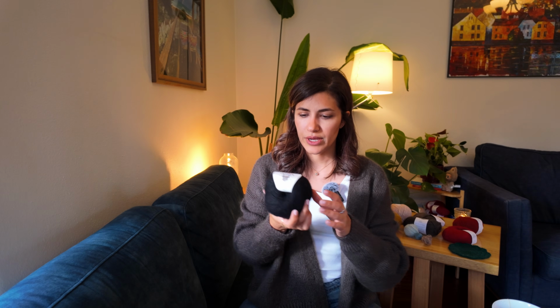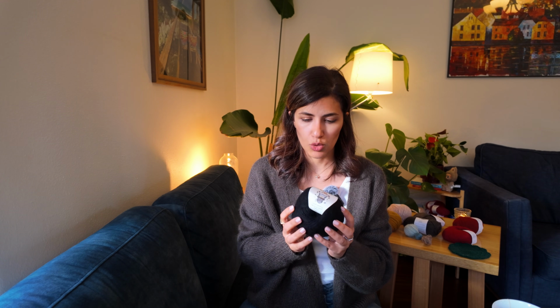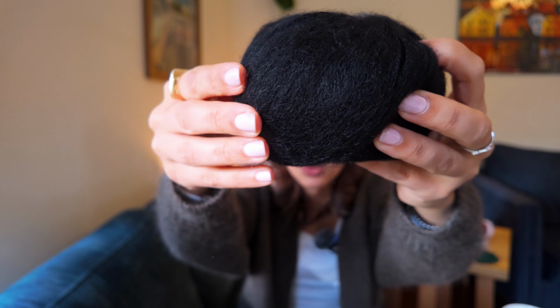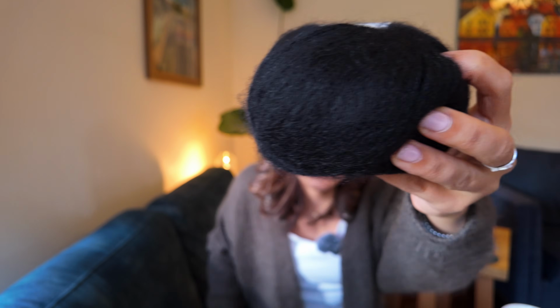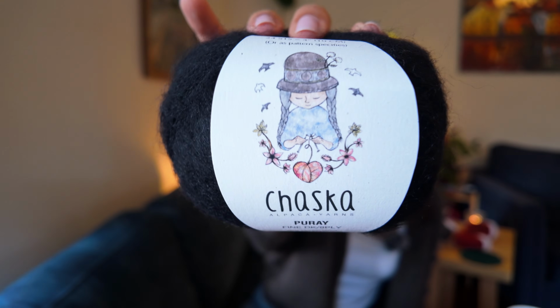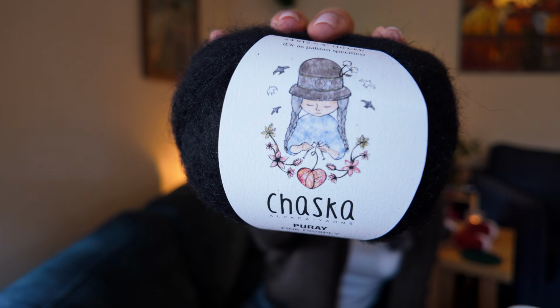This is made in Peru, and it's a 60% merino wool and 40% super kid mohair. And look at that fuzz, guys. It's super, super nice. It's a very light DK weight yarn, and the logo of this yarn is just everything. I think I'm gonna use that to make like a bookmark or something, but it's such a lovely yarn.